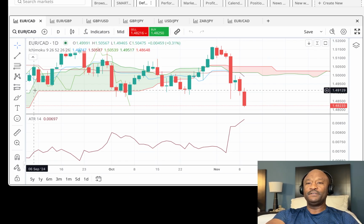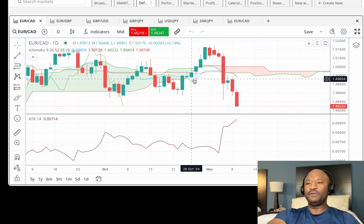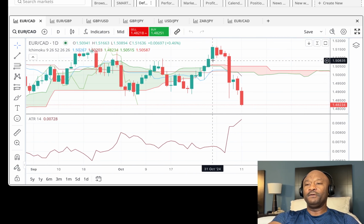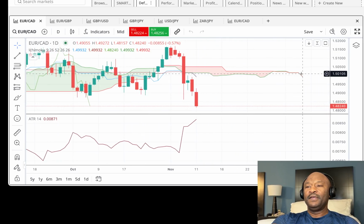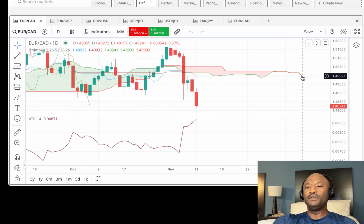First on the list is the Euro CAD. Euro CAD. Look at this trade here. This is beautiful. Look at there. The euro is just getting weaker and weaker. Now it is really on a move. You have what we call here an Ichimoku twist. That is when the direction of the cloud is going to start to change.